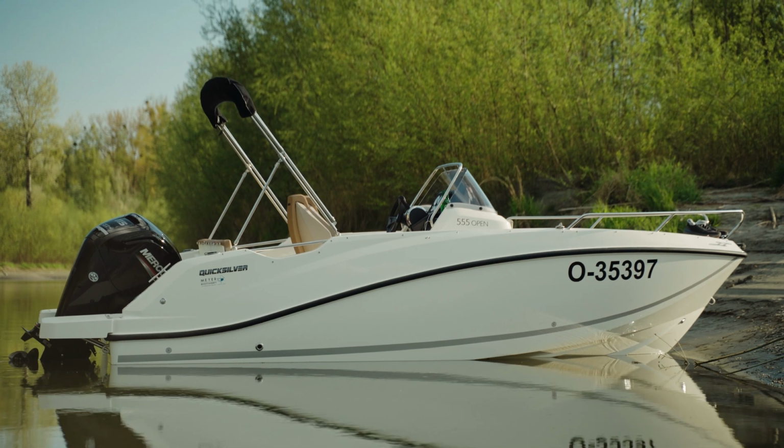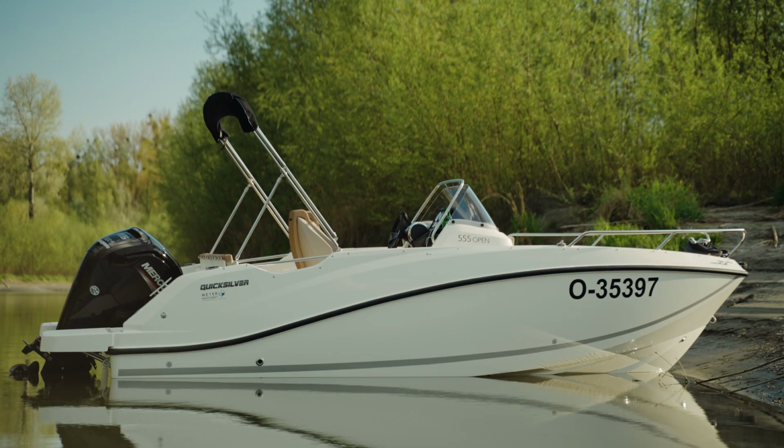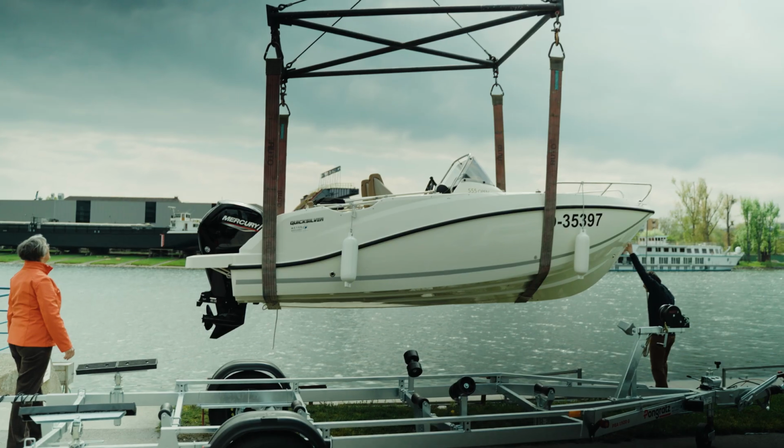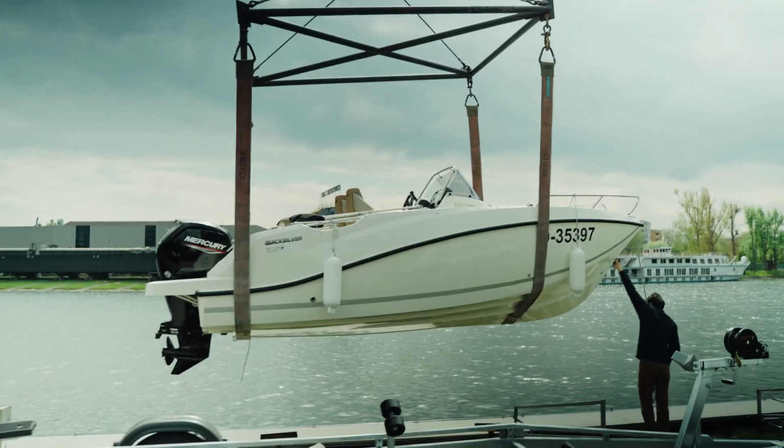But my dad and I figured we should get something new. With the experience and the knowledge that we gained from having the first boat, we could now decide on a second boat, an improved version of our boat basically. And we got a 5.5 meter center console with a 115 horsepower Mercury engine. Very basic boat, a Quicksilver 555 Open, but we really love it for what it does.